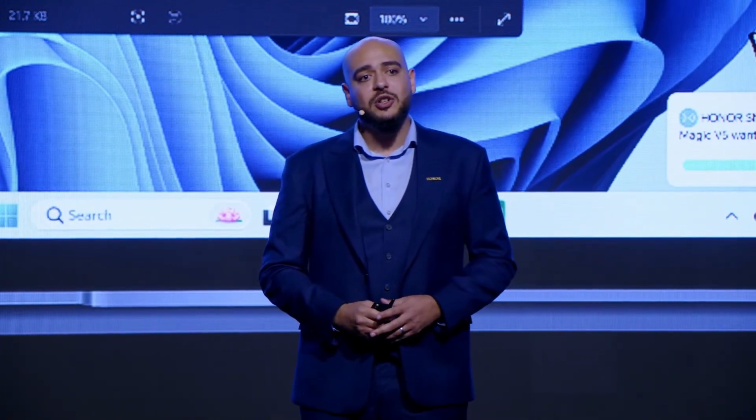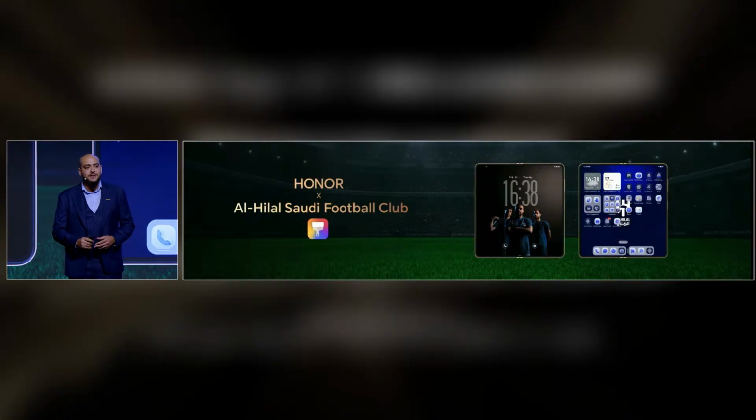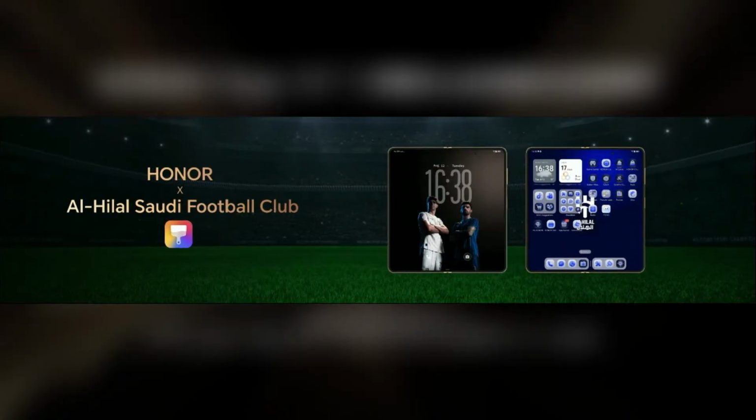Now that we have covered most of the things about the smartphone, there is one last announcement about the Honor Magic V5, which is we're glad to announce a specific theme for Al Hilal Saudi Football Club that is live right now in the theme market.